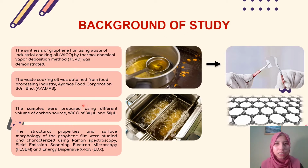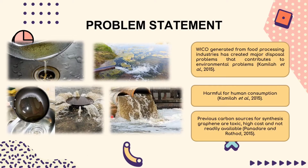Here, the waste carbon source was obtained from a food processing industry, AYAMAS Food Corporation Berhad. The samples of graphene were prepared using different volumes of carbon source, WICO of 30 microliter and 50 microliter. And then the samples of graphene were characterized using characterization techniques of Raman spectroscopy, field emission scanning electron microscopy, and energy dispersive X-ray (EDX) to study the morphology and structural properties of graphene.